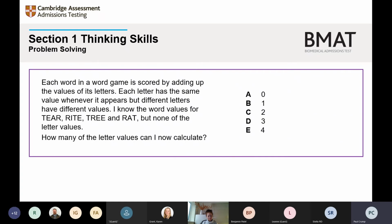And then finally, if you take the word right, R-I-T-E, and subtract the value of TR and E, that will give you the value of I. So you should be able to work out the values of E, A and I. So the answer is D3.